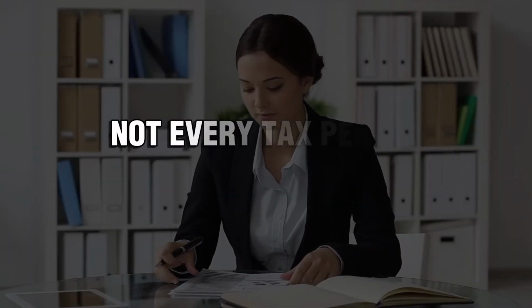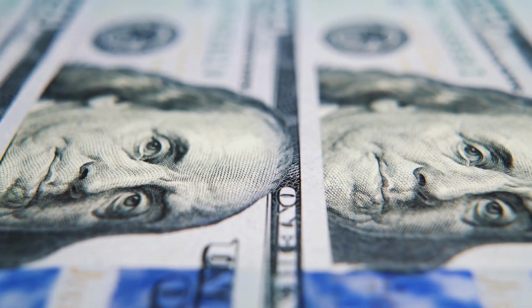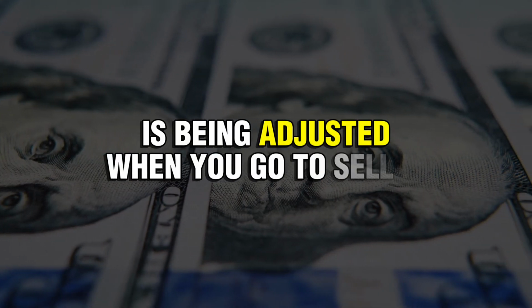Have a relationship with a tax expert that knows RSUs, if you're receiving them, and knows all the components of your tax returns. Not every tax person is specialized in everything. So make sure you have a good fit with someone who understands how to handle these, and question them. Make sure you're not paying tax twice. If you are paying tax when it is granted and vested and it shows up on your paycheck and ultimately your W-2, that that income is being adjusted when you go to sell it.